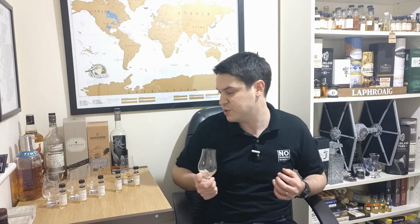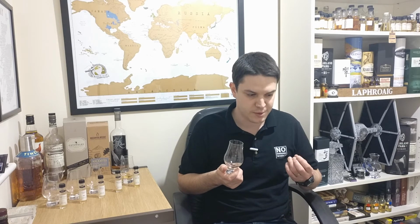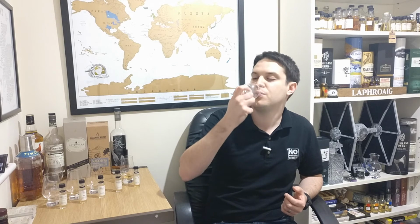It's got that interesting profile. So far, all four of these would be excellent entries into the genre of smoke and peat and things like that. In fact, on the finish, I would say you start getting more of those dying bonfire flavours once it's gone, which is the first one out of these four that's done that.